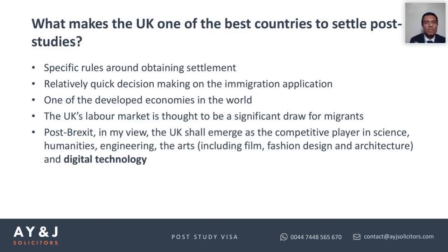The number 2 is it's relatively quick decision making compared to a few countries I'm aware of. If you apply through priority service, of course they charge fees, but you get the decision within 24 hours. It's one of the developed economies in the world. The UK labor market is thought to be a significant draw for migrants. And post-Brexit, I had a question. What will happen post-Brexit about the non-Europeans, right? In my view, the UK shall emerge as a competitive player in science, humanities, engineering, the arts, and digital technology. Post-Brexit, this is my view, and this is what I believe.